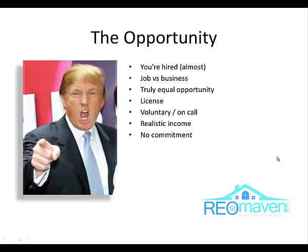But this is not something that I want anybody to think they can support themselves entirely on. This is something where you would probably be able to take care of a bill or two a month. The income is very nice if you take advantage of the opportunity and do well, but there's no commitment at all in between jobs that you accept. And so that's kind of the overview.